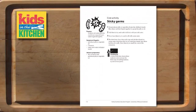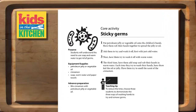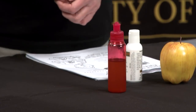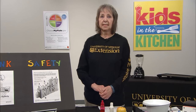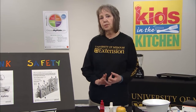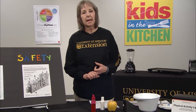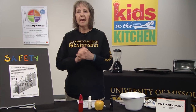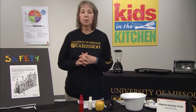The next activity is sticky germs. In this activity, I have a bottle of vegetable oil, and I've added a couple of teaspoons of ground cinnamon, and I shake it up. I choose 3 people, and I have the students rub the oil all over their hands. Then one student will go and wash their hands with just cold water and then smell them.